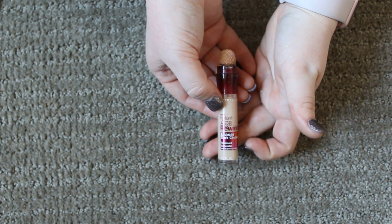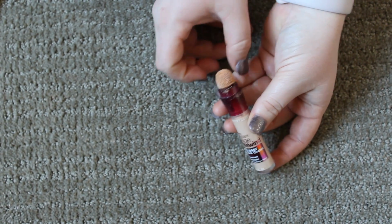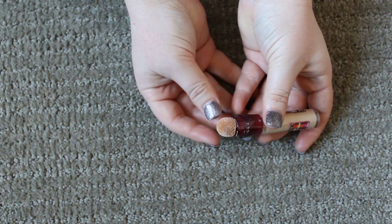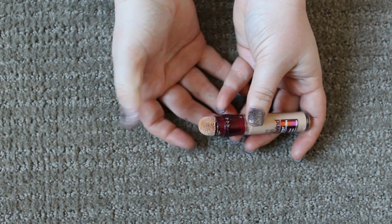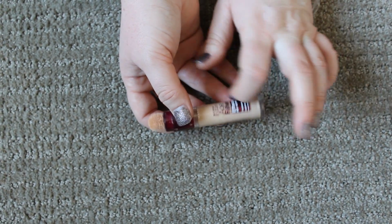We found this Age Rewind Dark Circle Eraser Concealer. This is the one I use, and these are really easy to clean because you can just take the sponge off the top and clean the sponge, and then the product is completely untouched inside the tube.